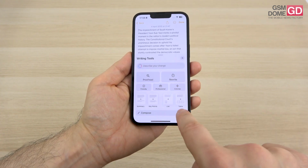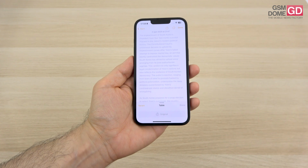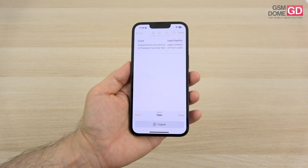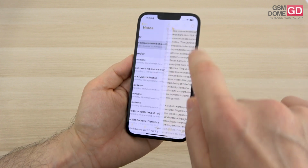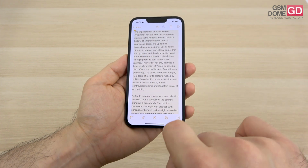You can make it more concise. You can, as I said before, create a table that's useful for specs or things like that, not an article about politics and impeachment and, well, things like that. Okay, so that's the text thing.